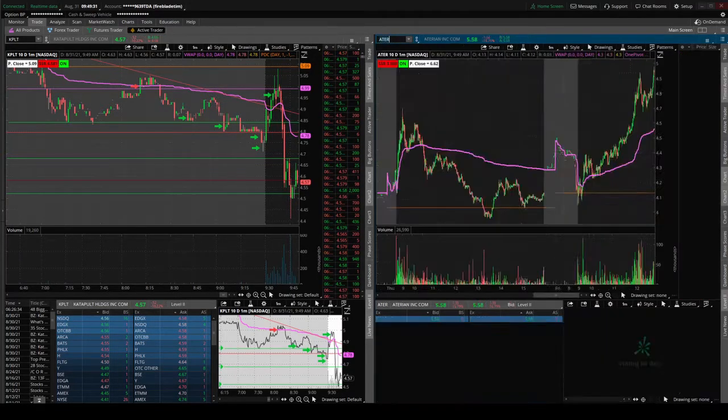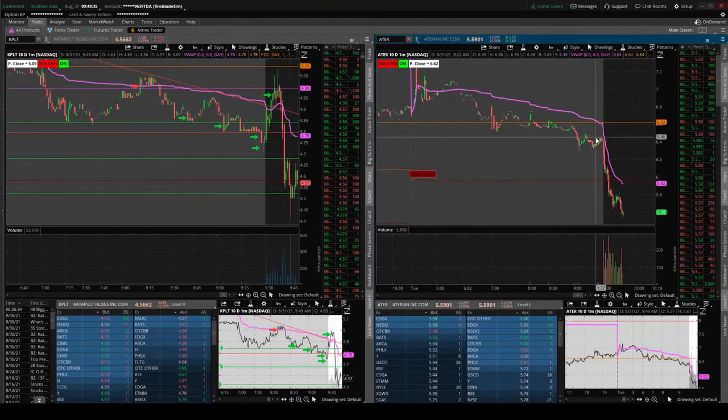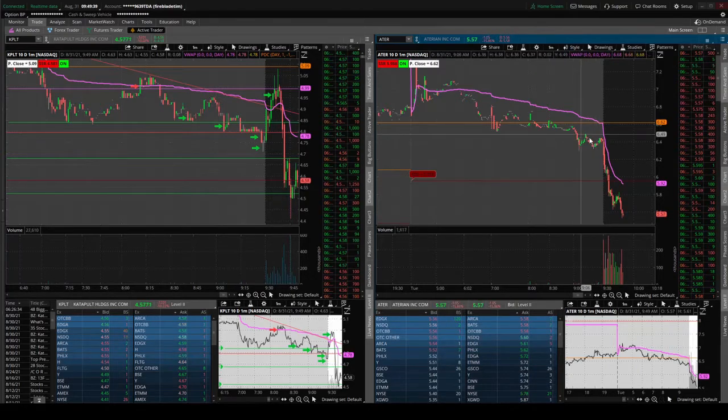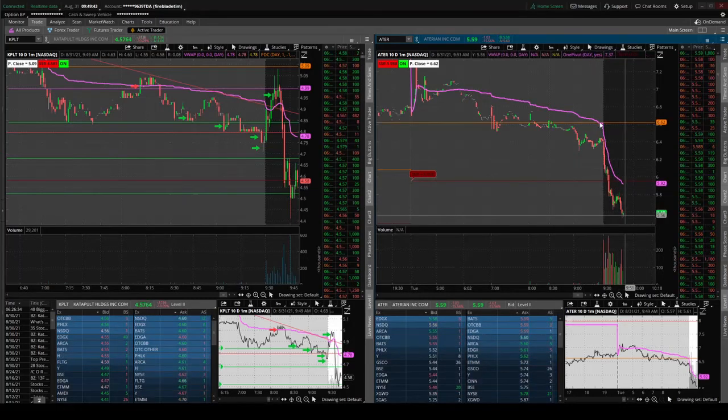ATER, so many today. ATER, another one. I would have shorted here, here, or here. I probably wouldn't have shorted down here. That would have been too far from red to green for me. I would have waited for a bounce, but this one was also a massive fader.